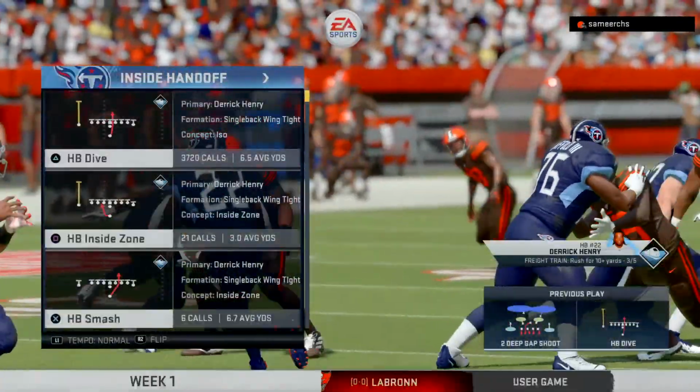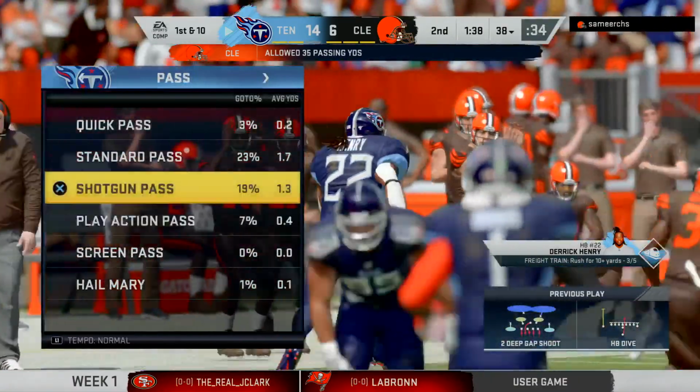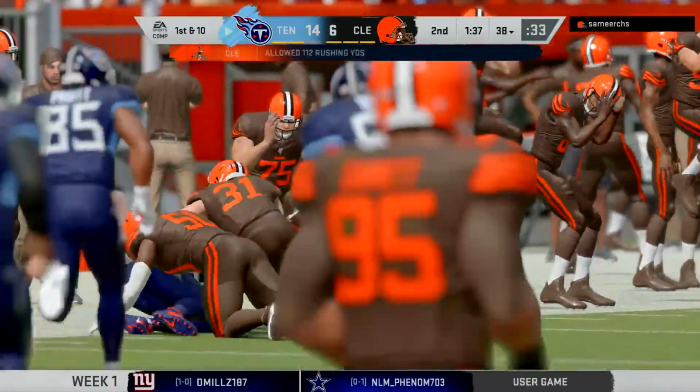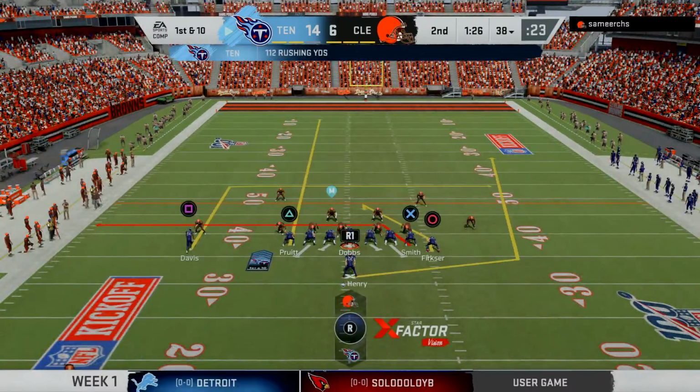And way up past the 35 before he's taken down. A big hitter there, a first down gain of 26 yards. From all the way up at the 38 now after a good start to the drive.